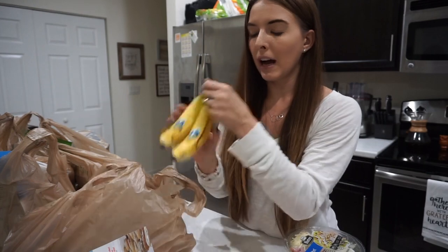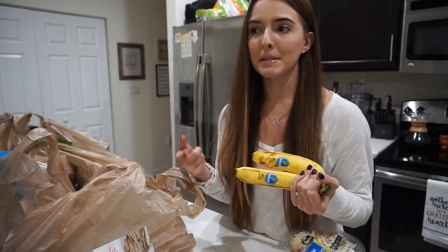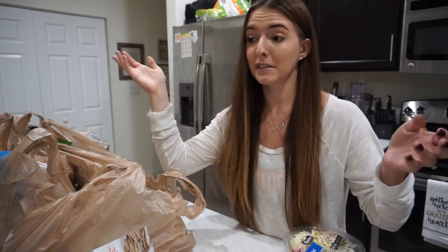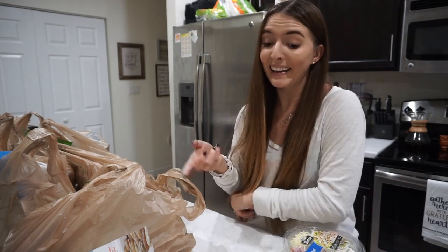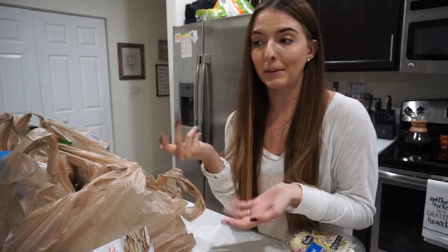Let's see, I also got Joe two bananas because we still had some here at home. But he grabs a banana every day before he heads out to work. That's his breakfast, I guess, as he drives to work. So we always have bananas. I would give Riley bananas, but she actually hates them, so I can't give her bananas. That's a fruit that would be so easy to just chop up and give her, but she doesn't like it.